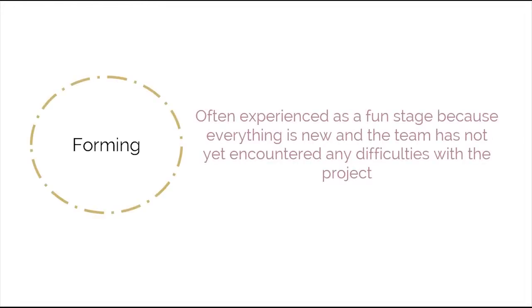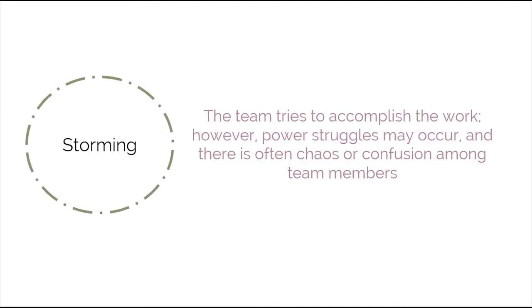The four stages in the model are first, forming, which is often experienced as a fun stage because everything is new and the team hasn't yet encountered any difficulties with the project. Storming is the next stage. During this stage, the team tries to accomplish the work. However, power struggles may occur, and there's often chaos or confusion among team members.